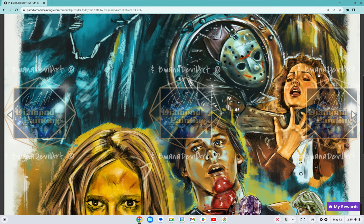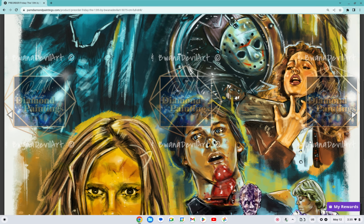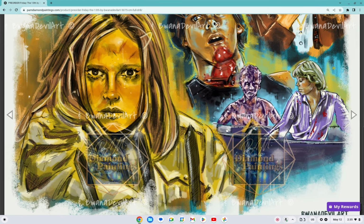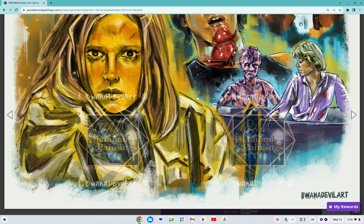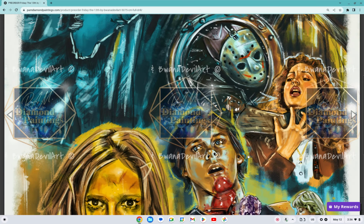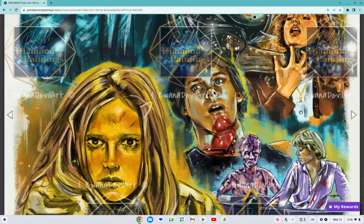This one is another one of their collage movie poster style pieces of artwork. So there are scenes from Friday the 13th here. Here's Kevin Bacon in the infamous arrow through the neck scene. And of course, our final girl here with Jason coming out of the water. So yeah, this is awesome. I think that goes without saying.